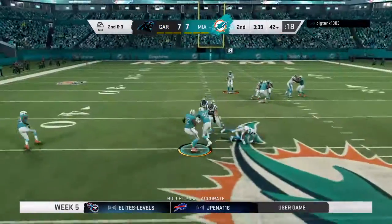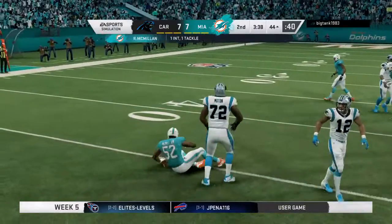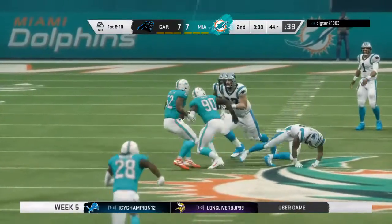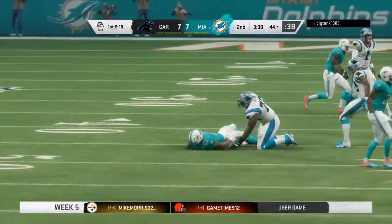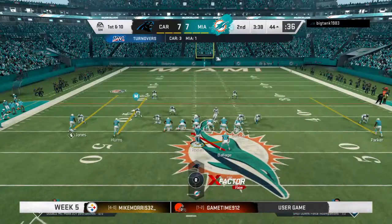And look at this. Cam Newton intercepted a 3rd time. Picked off by the linebacker, Raekwon McMillan. And they'll take over inside the 45 at the 44-yard line. The Dolphins take over 1st and 10 at the 44-yard line.